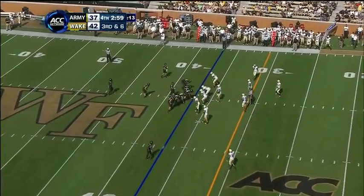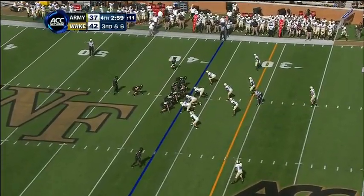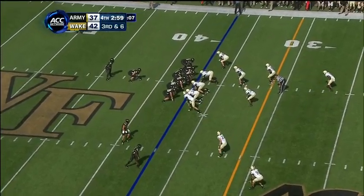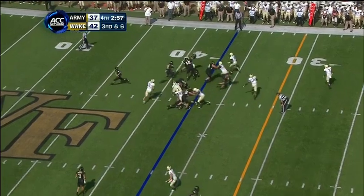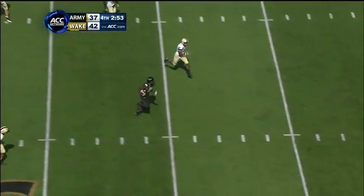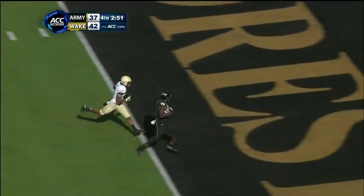Wake is 5 of 9. And this is looking at the third down conversion of this drive. Here's Martin. Martin's got it. Martin could have even more. Martin headed for the end zone. Touchdown, Wake Forest.